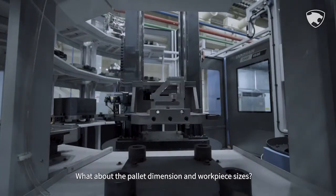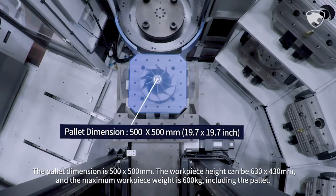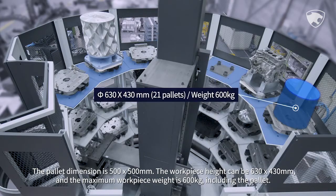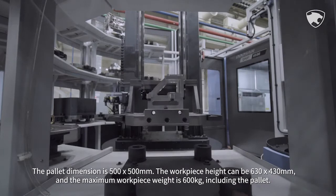What about the pallet dimension and workpiece sizes? The pallet dimension is 500 by 500 millimeters. The workpiece height can be 630 by 430 millimeters, and the maximum workpiece weight is 600 kilograms, including the pallet.